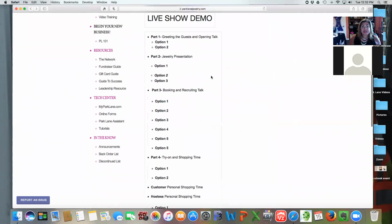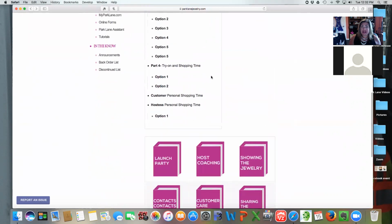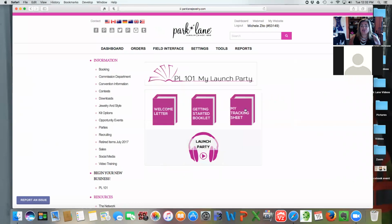But do print off that tracking sheet that was in the beginning under the launch party, my tracking sheet, so that you can start checking off what you've watched, what you haven't watched, what you've talked to your leader about, so that you can really make sure that you cover everything and that your leader can coach you as best as possible. We know that none of you join this business to spend money, but in fact to make money. And the way that we can help you make the most money is when you help yourself with some training that we can then support you in.